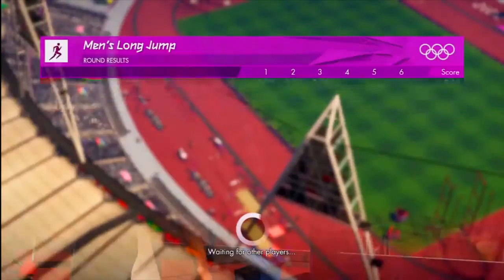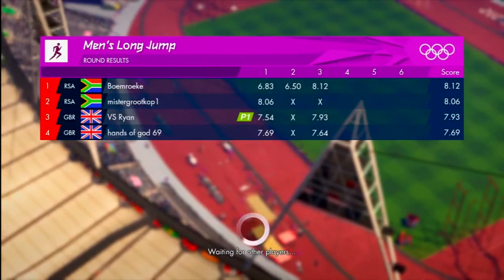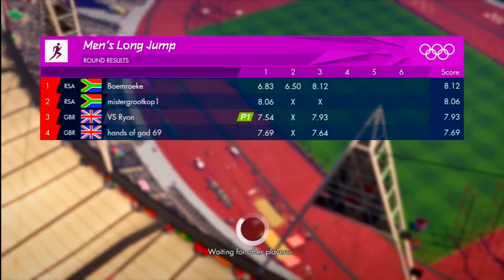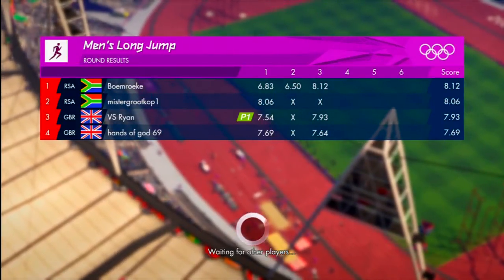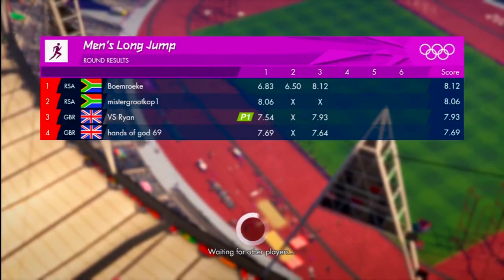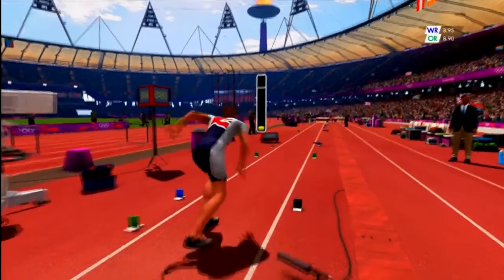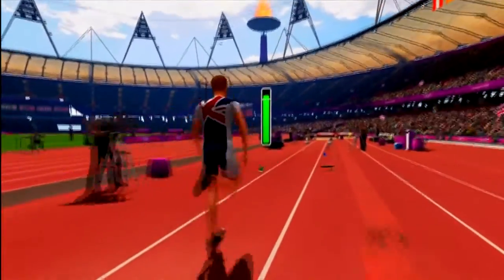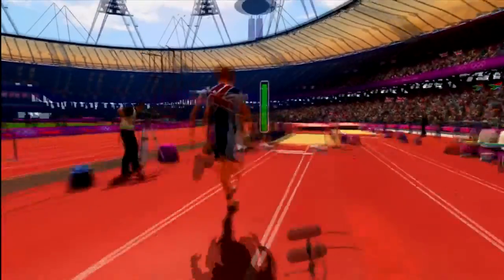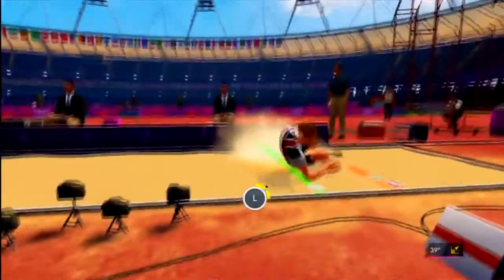On the board, that this is a good jump, a really good jump. We've reached the midway point, and Great Britain in a decent position here. They're in third place. Fourth attempt. That's good. That's really good.